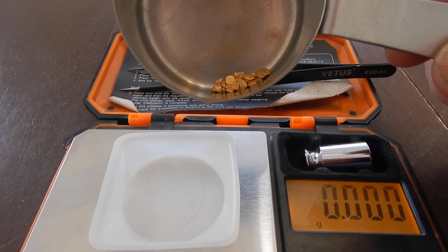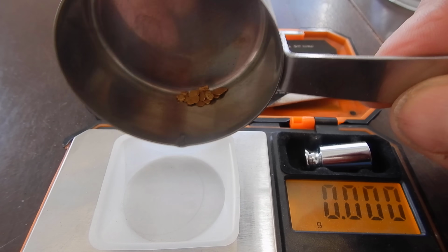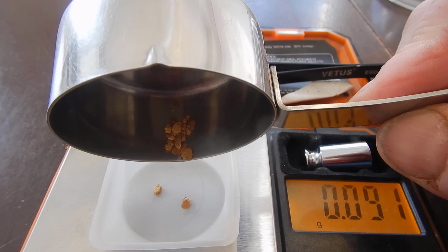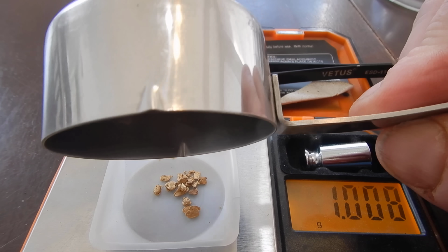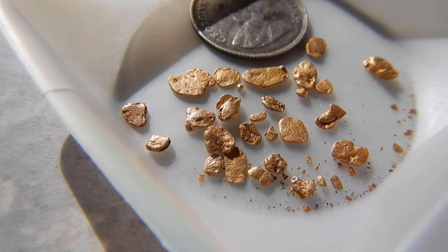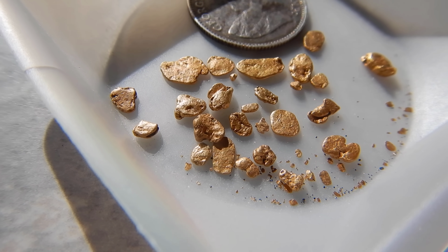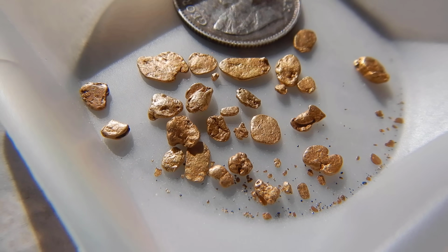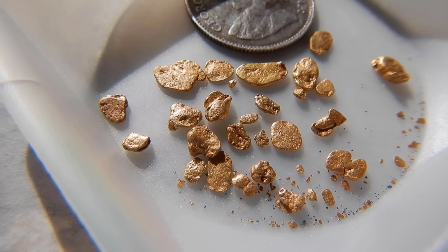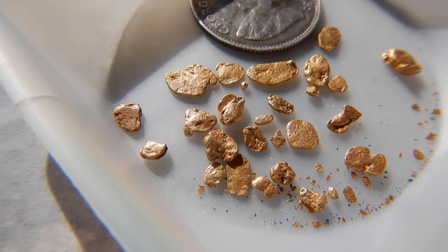The gold is dried. Let's see what we got for the total for the day. I'm guessing that's about a gram of gold. That's pretty much a gram of gold. Nice. So with today's gold prices, that is $71 Canadian. But of course, I don't do this for the value of gold. I do it for the experience and the fun and the knowledge.